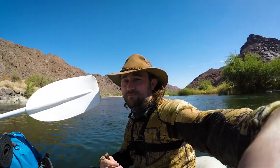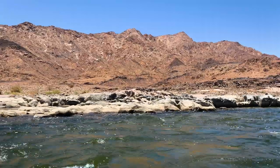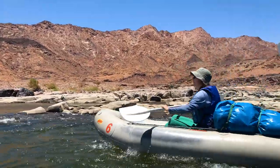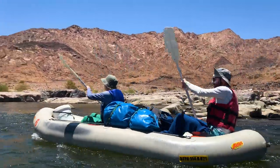We've done a few rapids already this morning, which is great, and it's probably only like 10 o'clock now. It's fun to go over rapids, obviously, but also we get to cover a lot of ground quickly, which means we get to see more. So it's really cool to be able to experience a bit of everything.